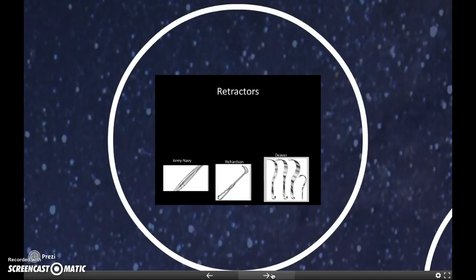Some retractors that are commonly used, and what you will see on the C-section tray, will be Army Navys, Richardsons, and Deavers. And they are used to give you more visualization of the procedure.